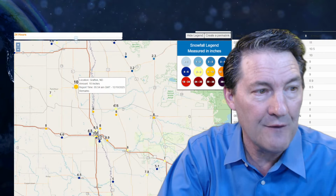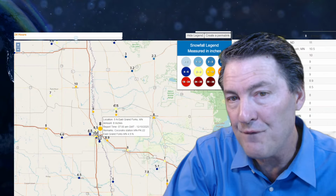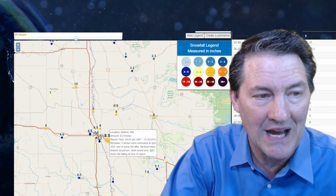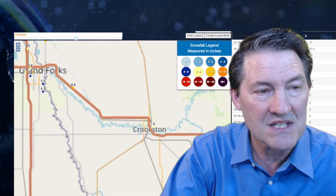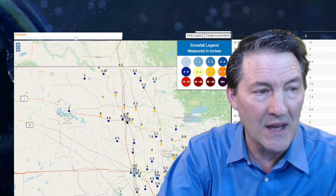8 inches in Thief River Falls. Grafton reporting 10 inches of snow. Outside Grand Forks on the north side of town there, 8 inches. East Grand Forks, 8.9 inches as we go towards Mallory, just not far from Fisher. So you can see the big winners out here, including Crookston at 6 inches of fluffy flakiness out there.